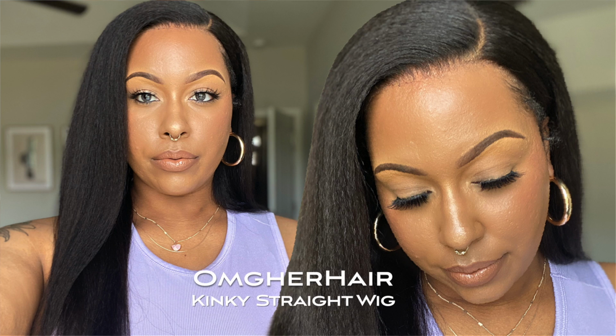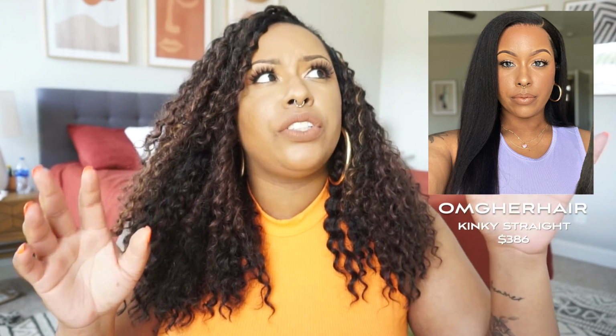And lastly, the last wig that I loved in Q2 was the OMG Her Hair Kinky Straight 13x6 wig. So that is probably the most natural kinky straight wig I have ever reviewed. Oh my gosh, it looked so freaking natural. I was kind of iffy about it in the office when I was filming it, but then when I came in this room and looked in the mirror, I was like, oh my gosh, this looks like my hair. And then when I went outside, it looked like my hair.